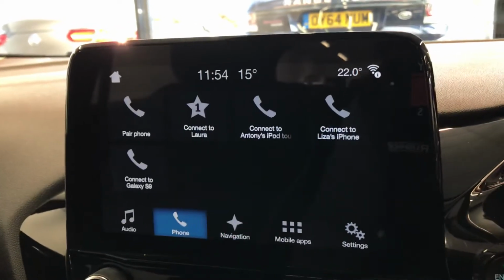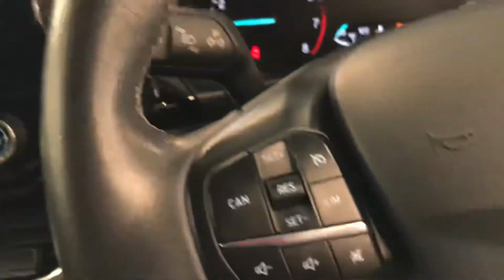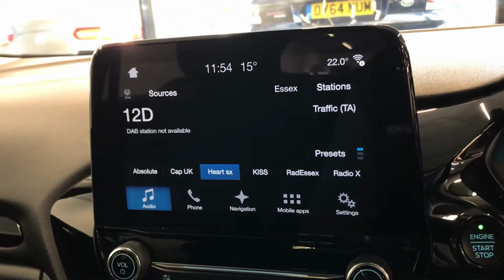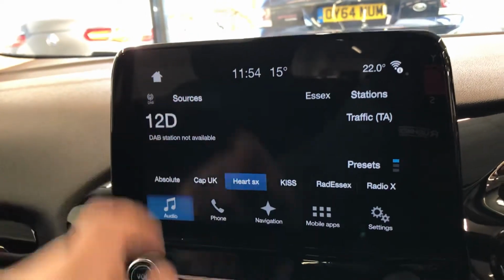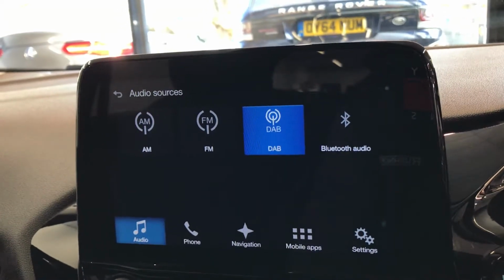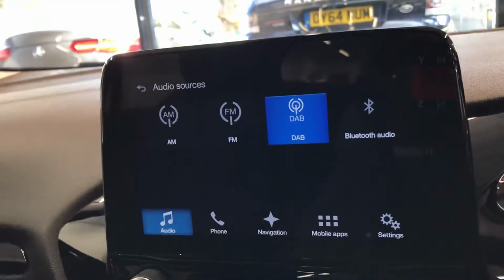If we go onto phone, you can connect your phone, so you can pair your phone, and if there is any calls that come in through your phone, they can be answered on the steering wheel, as you can see just there, so that can be done as well. Audio, so you can connect your phone to the Bluetooth audio, that is the DAB radio that we are on right now. So if we go into source, you are able to see there is the Bluetooth audio. At the moment there isn't a phone that's connected. However, if you connect your phone through Bluetooth, you can play the music on YouTube, Spotify, you name it. It definitely can be done.